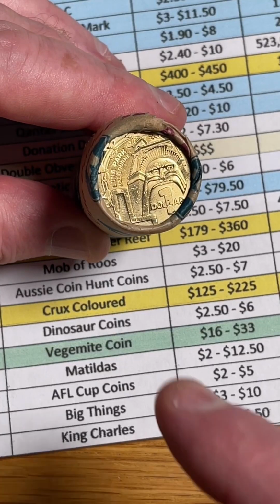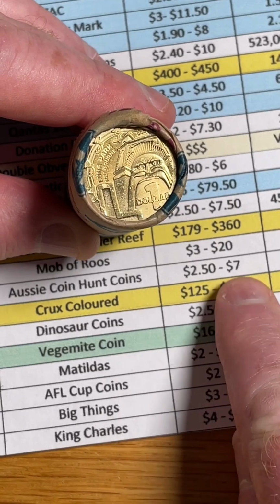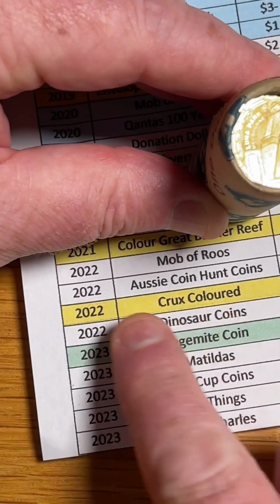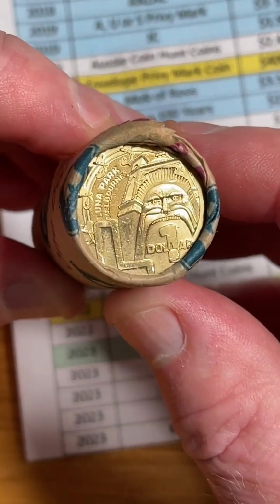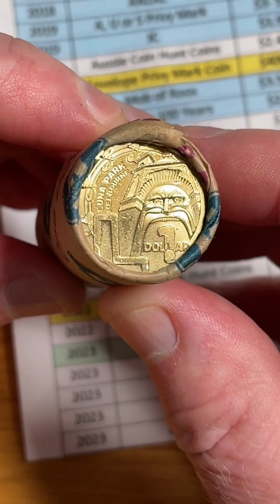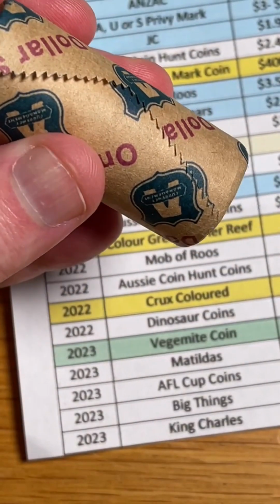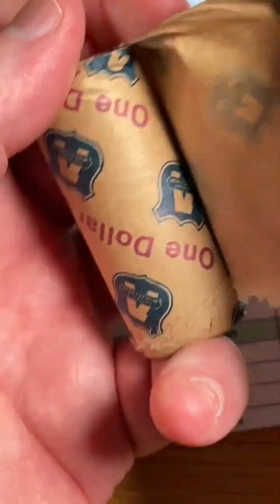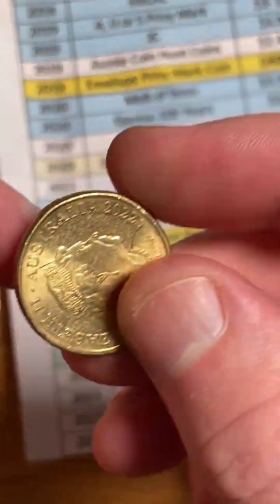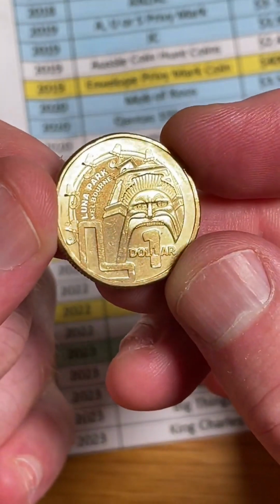Cool. Interesting coin. The L for Luna Park Aussie Coin Hunt coin, $2.50 to $7 is a recent selling price range. They made these in a few different years, as in the Aussie Coin Hunts, but I think this one's a 2022. So yes, that is L for Luna Park. Each letter of the alphabet has a different Aussie themed subject. So let's get that coin out and have a look and look through the whole roll. See what we've got. What year is this one? Yeah, 2022, that year right there. So that's awesome. I try to make sets up of those, so that will go into the collection.